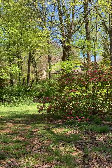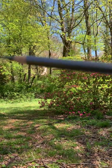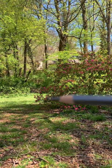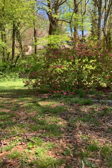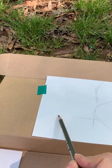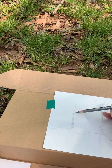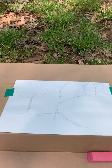We know it's not a final copy. We're forgetting the house in the background. And I've got a whole lot of green over here. If I'm looking at my ground line, it's about right in the middle, maybe a third of the way up on my azalea bush. So I need to add in the ground right there. One more tree. Okay, so this is my start.